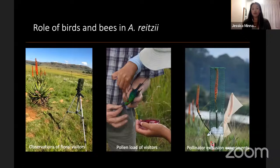To determine the role of birds and bees in the pollination of Aloe reitzii, we conducted observations of floral visitors. We also measured the pollen loads of both insect and bird visitors, and we also conducted pollinator exclusion experiments to determine the contribution of bees to the reproductive output in Aloe reitzii.